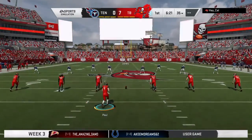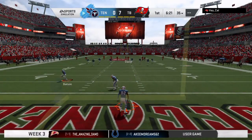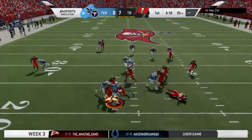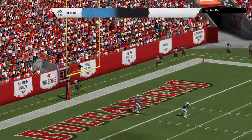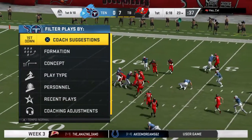Set now to kick this one away, and off it goes. Fielded about a yard deep. And he'll bring it a few past the 20 to the 23-yard line. First and 10 at their own 23-yard line.